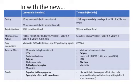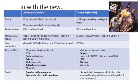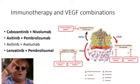For tivozanib, as I said, does seem to be a little bit better tolerated. We certainly can see things like fatigue, changes in blood pressure, diarrhea, and rash. But this is now technically only indicated in the relapsed refractory setting after 2 prior treatments. So it's the agent that we're reaching for more as a last line. And I did have to include the new kid on the block, the newest one, Fotivda.